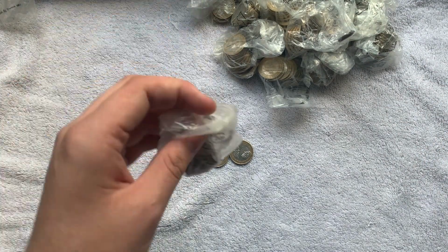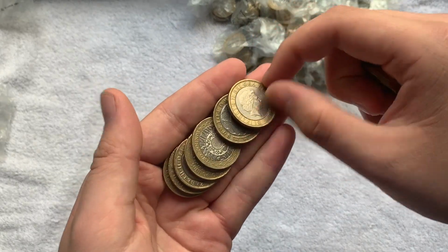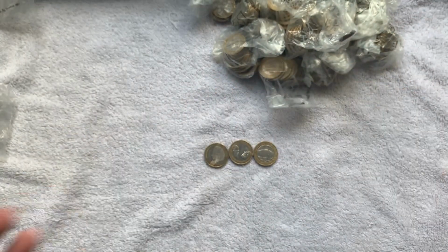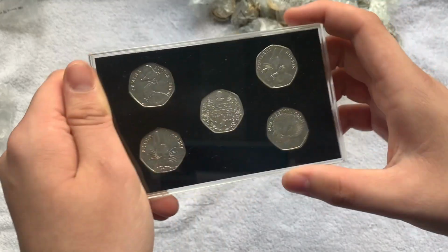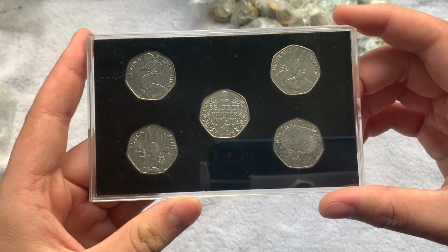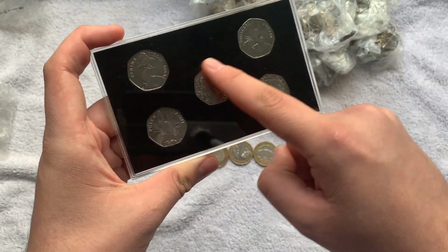What I want to talk about is, I've got something coming soon. So most of you guys know I sell a lot of coin accessories. And something I've made recently is the 5-slot 50p frames. So these are on my website, but the new Paddington comes out next month, and that means we've got 4 in circulation. So what I'm doing is I'm making a new frame like this. So there'll be no middle coin, obviously. We'll have Station, Palace, Cathedral and Tower of London. Then we'll have Paddington Adventures in the middle.